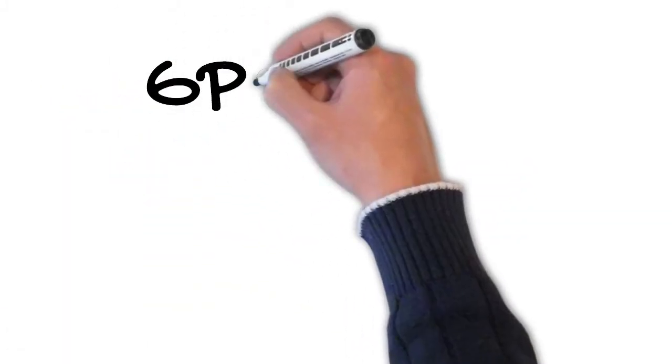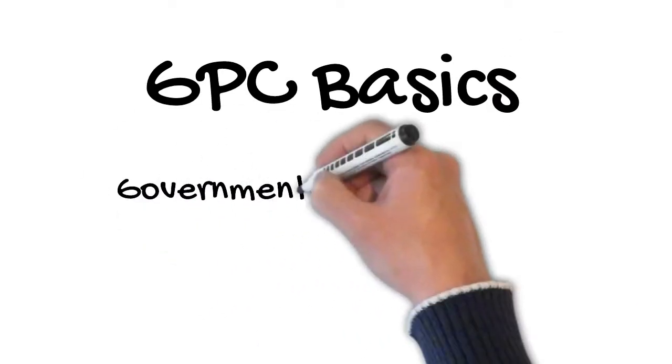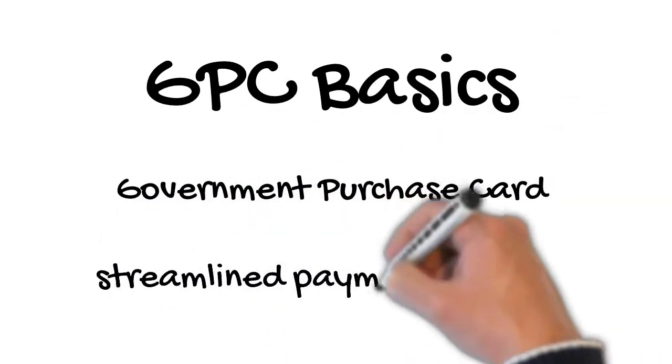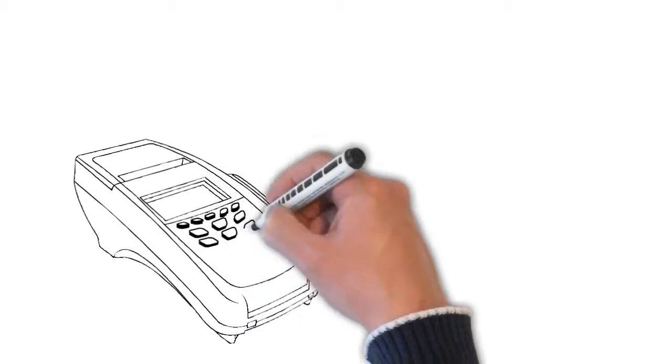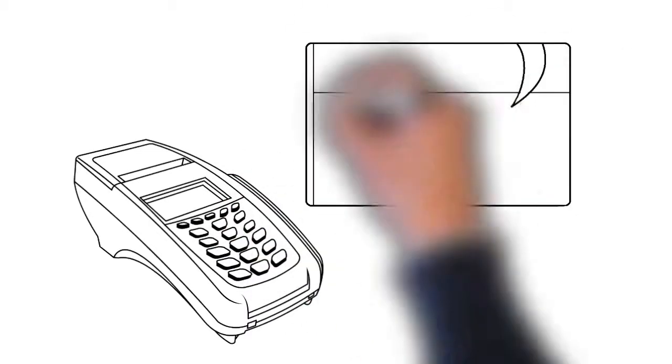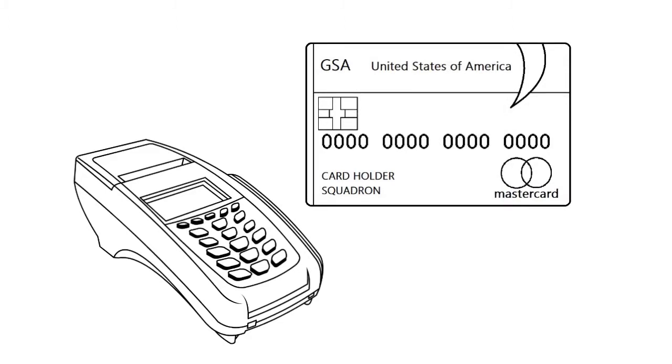What is the Government Purchase Card program? The Government Purchase Card, commonly referred to as the GPC for short, is a contracting avenue that allows you to purchase supplies, services, and construction through a streamlined payment method. The GPC works similarly to the way our personal credit cards work, but instead of the card being for you, it's a tool for your unit to buy items quickly, commercially, and simply.